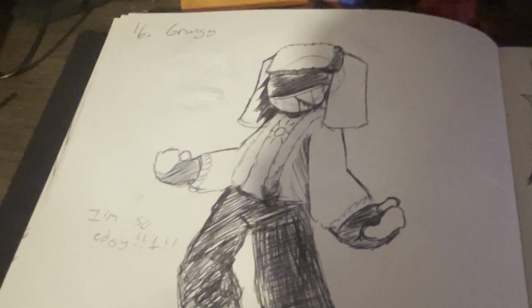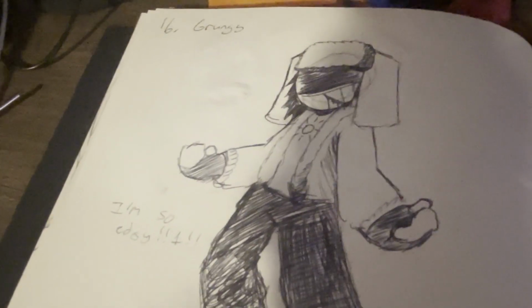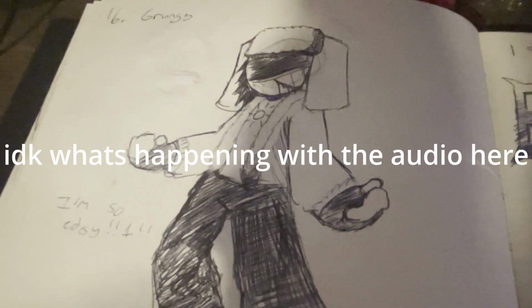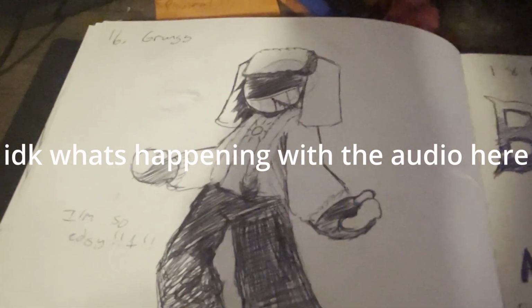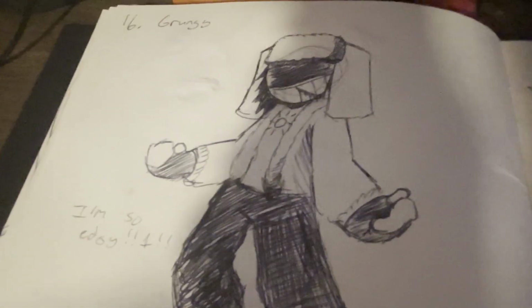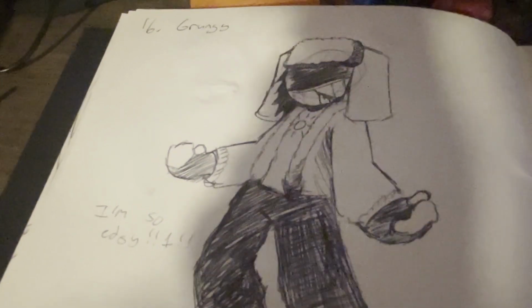Grungy. I've been told this doesn't look really grungy, and you know what? Sure. I didn't know what to do for this. I probably could have Googled some reference or something. I just drew Josiah with his friggin' things. I guess I was trying to go for the aesthetic, but I don't even know the aesthetic. This one, it's a fine drawing, but for the prompt, I don't think it followed it well.